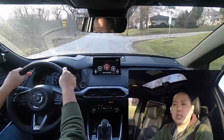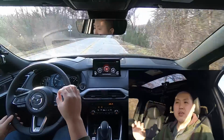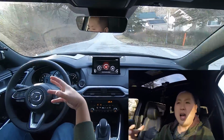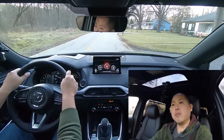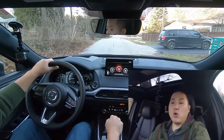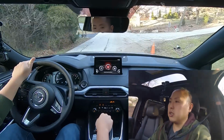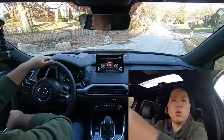So it's very precise. But I will say that the feel is a little vague. I wish there was more heft or heaviness to the steering wheel. I think that would be a little bit more engaging. All right, so now I'm at the point where I do a U-turn and see how the turning radius is. Now, I suspect the CX-9 will do pretty well, so let's see here.